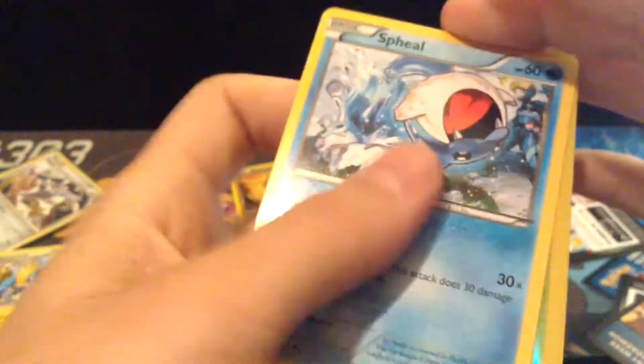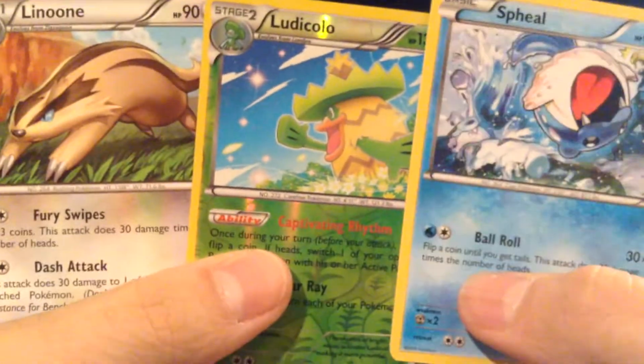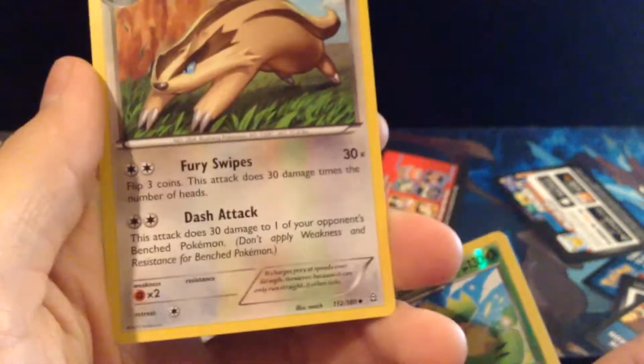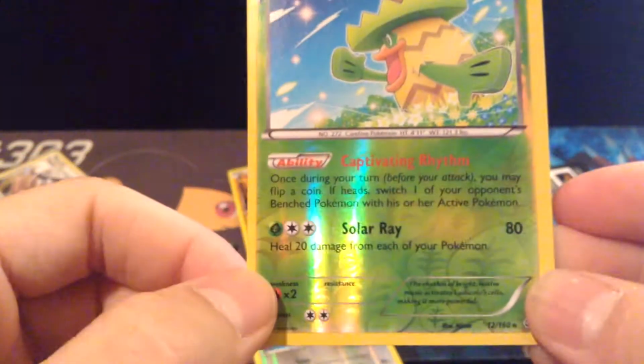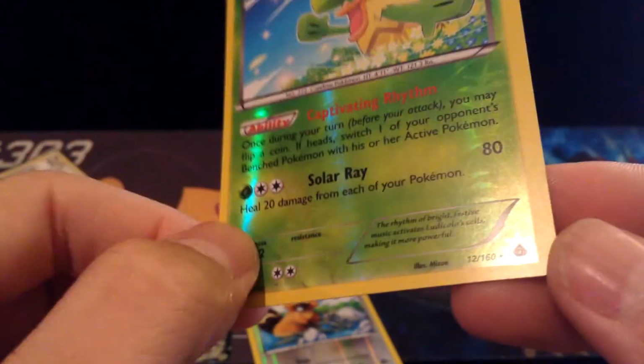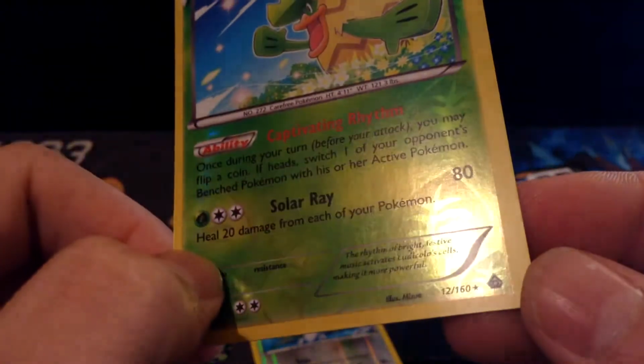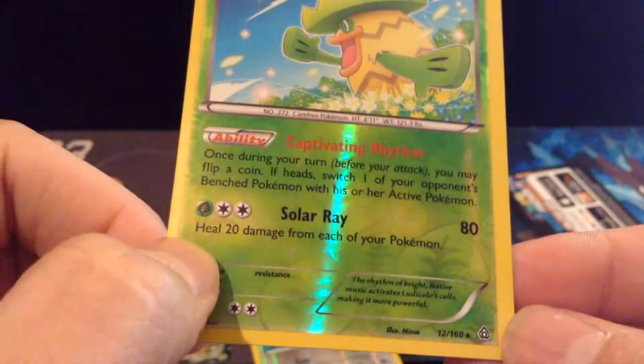Alright. Come on. Get open. Get out of here. Ooh! Seel. Look at him. He is having the time of his life. Glalie. Final form. And a reverse holo Ludicolo. That's a good card. That is an awesome card. Look at that. Solar Ray. And you got that light going through the... Oh, look at that. That lens flare.